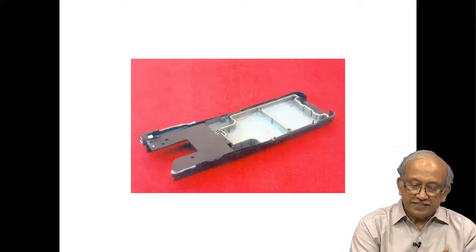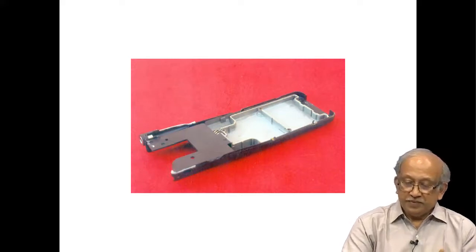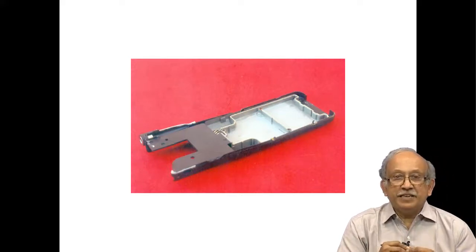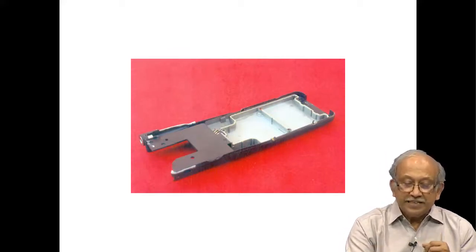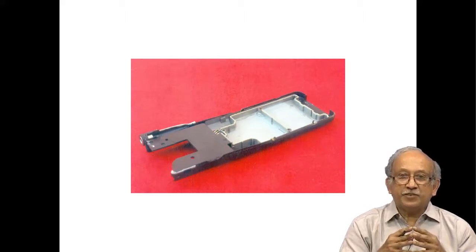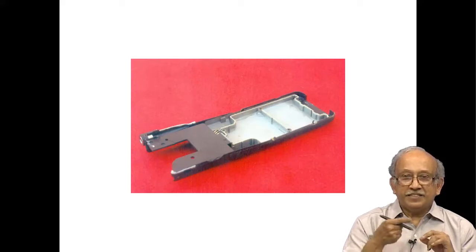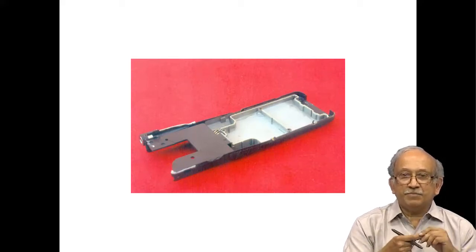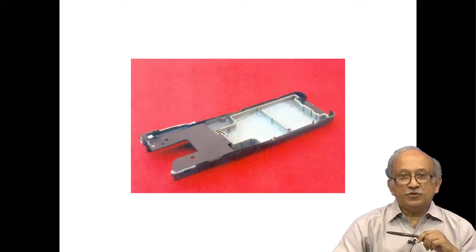We have metals, we have some flat portions, and then some barrier-like thing they have made. And finally, you cannot avoid the springy contacts. You cannot make rigid contacts and expect them to do your function all the time. Whenever you have either an SD card or your GSM SIM card and all that, you will find these small things being used all the time.